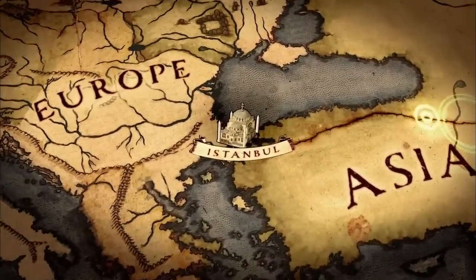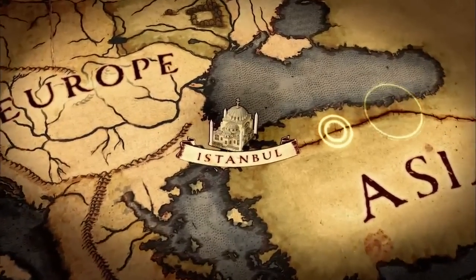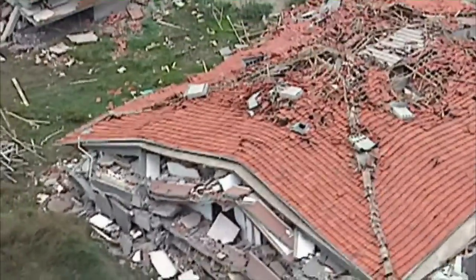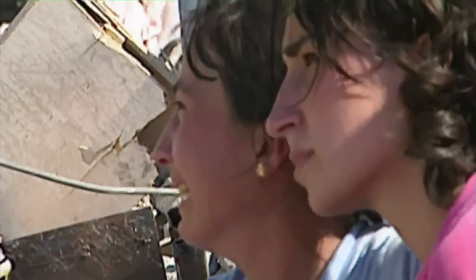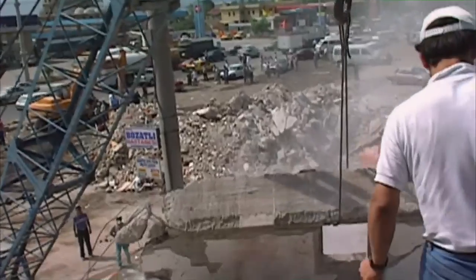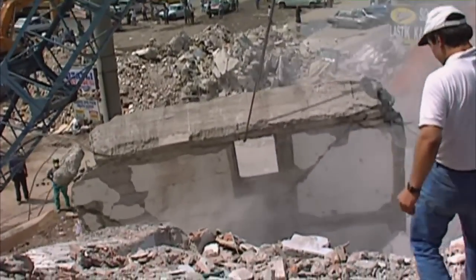Over the last century, the North Anatolian fault has unleashed a series of quakes. The most recent, in 1999, was just 60 miles from Istanbul, and it was devastating, leveling hundreds of buildings across the city and killing thousands of people. The damage caused by the '99 earthquake is extensive. Plus, there is a huge human loss. We lost about 17,000 people.